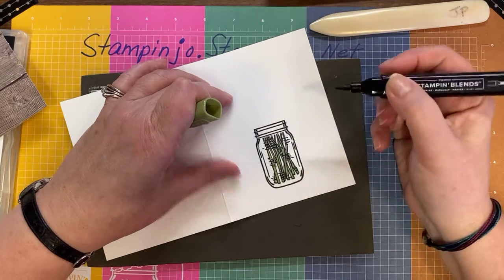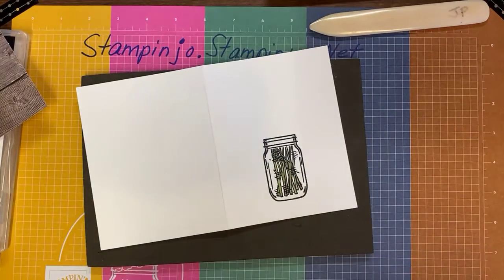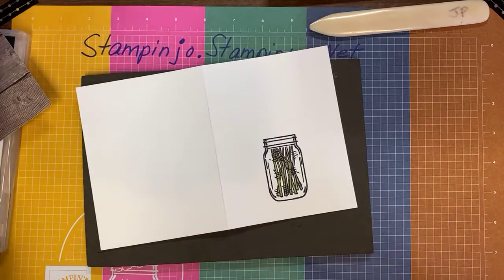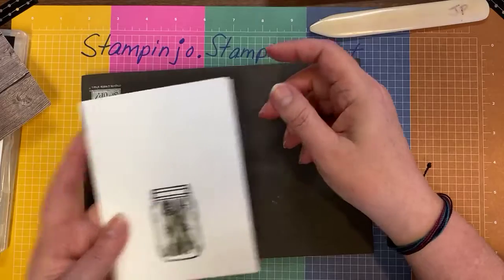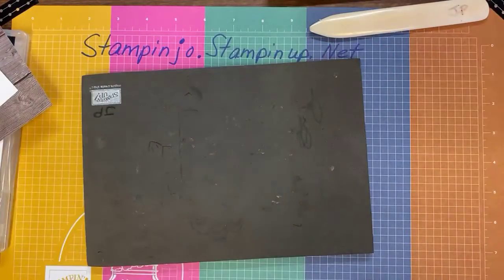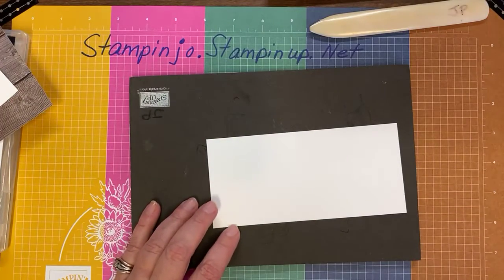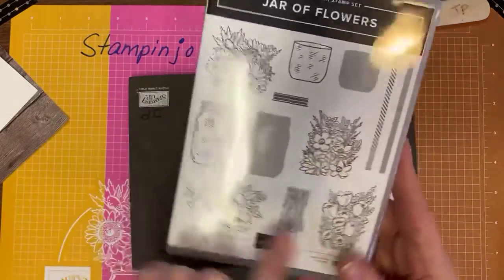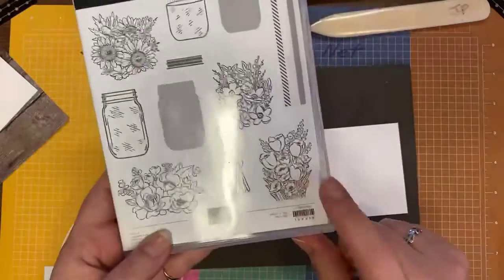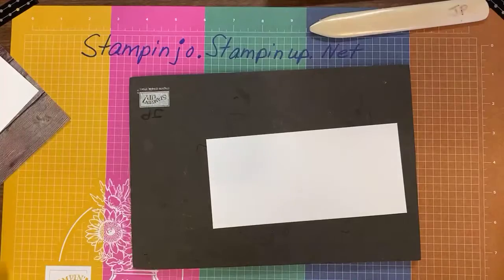All right, that's about it. I will set that aside for now. And you would take a piece of basic white cardstock, and you can choose, like I said, any bouquet to put in it. The tulips would be nice too, but I decided to go with the sunflowers.